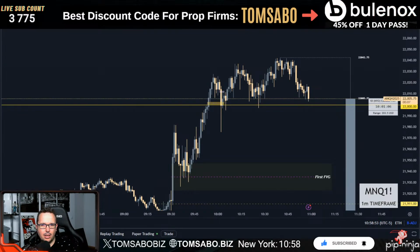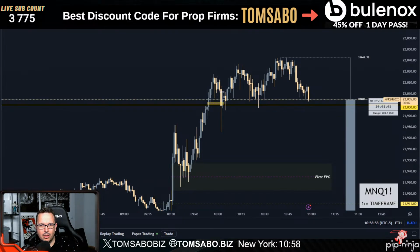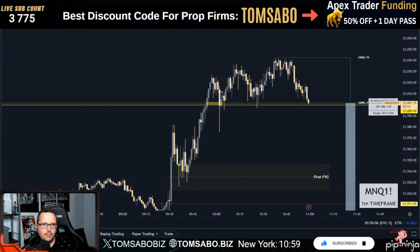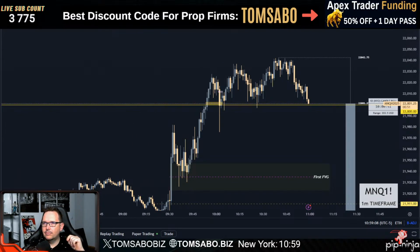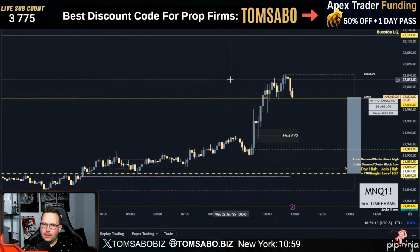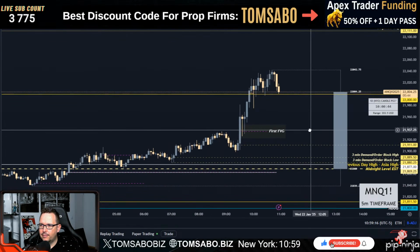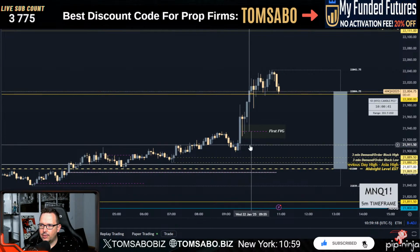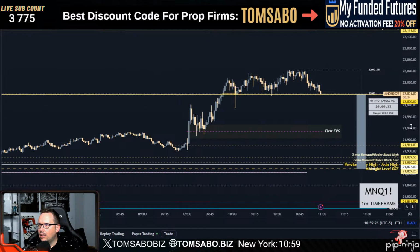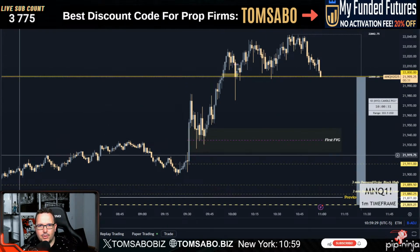Another, almost like it could be a structure shift, a continuation. Not really. Or yeah, almost. Let's look at the 5 minute. I'm not trusting this drop yet. I like the levels down there though. I really, really like the levels.